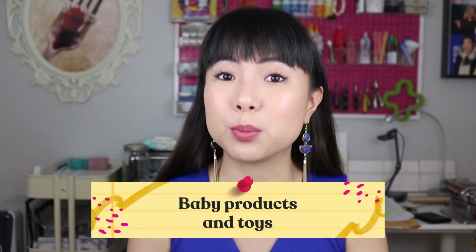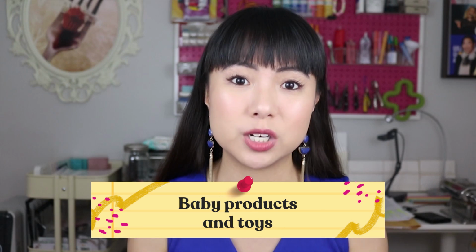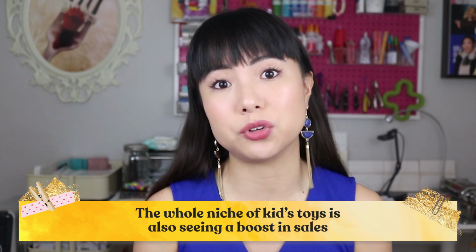Number 10, baby products and toys. Babies don't stop growing, and with many retail shops closed, people are turning to shopping online for baby products. If you sell clothing, this is a chance to capture a new segment of your market. The whole niche of kids' toys is also seeing a boost in sales. Parents are looking for activities for their kids to do.